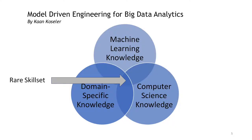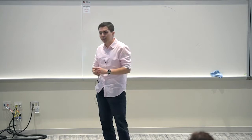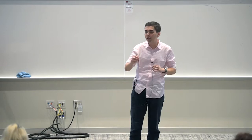So I kind of wanted, in my work, to bridge the gap between people who have domain-specific knowledge, but not necessarily the knowledge required to actually build these applications with computer science and machine learning, things like that. So one thing that I think holds promise is called model-driven engineering. And basically the idea behind model-driven engineering is that you can build software without having to write a single line of code just by building a model that kind of shows you what the program's behavior is supposed to be.